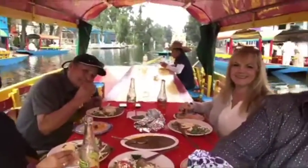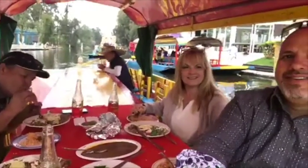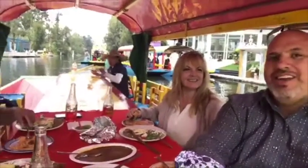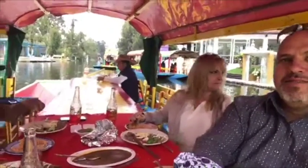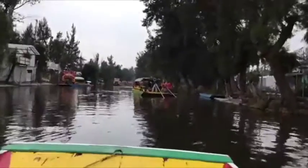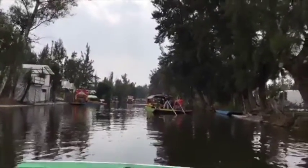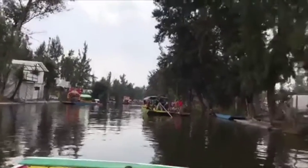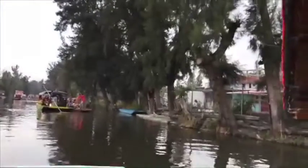You can get on these, what they call trajineras, in several different places. But if you go to the other ones, aside from the municipal pier, you have to negotiate your rate, and you'll probably pay a lot more. If you go to the municipal one, it's 350 pesos for an hour for as many, up to 20, that you can get on the boat. It's 350 pesos for 1 hour, which is about $17.